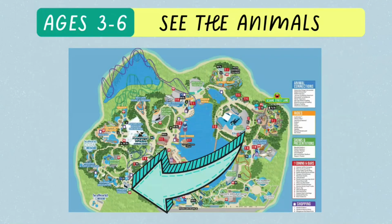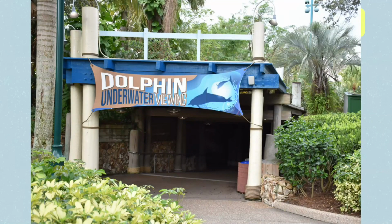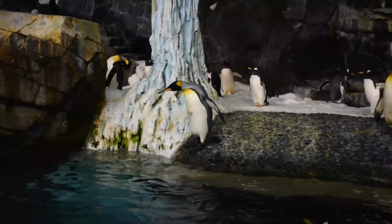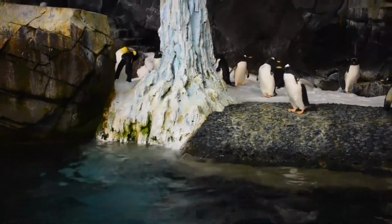And while you're on that side of the park, you should definitely take your kids to see the stingrays, because you can actually get to touch and feel the slimy, slippery skin of a stingray. It's the weirdest sensation to feel those guys, but you can check them out. You can see the dolphins. You can then go and see manatees and sea turtles that have been rescued. You can then head over and see the penguins, and maybe, if you wanted to, feed some sea lions.